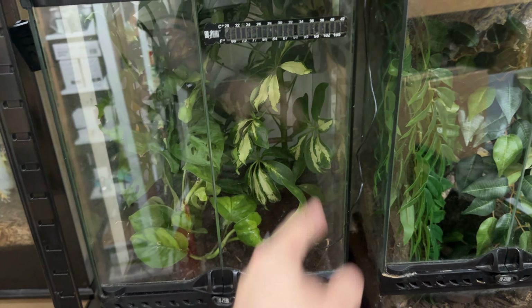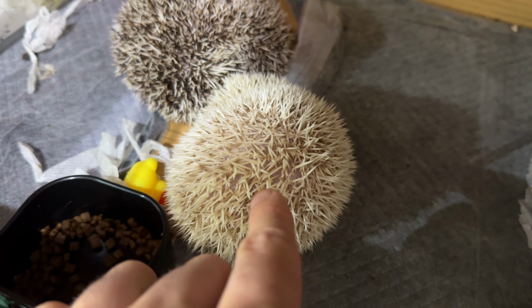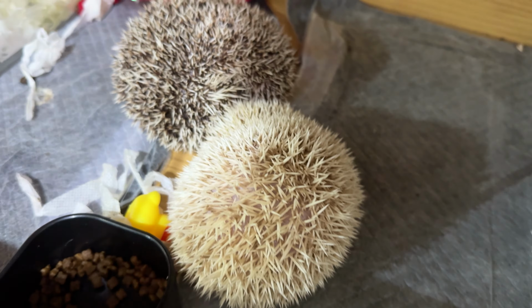Just some hedgehogs. This is Biscotti, boyfriend of Panya. They're getting along well, sort of, now. But yeah, everyone likes the hedgehog.